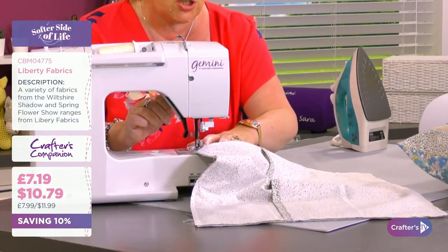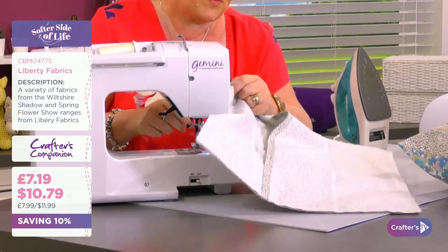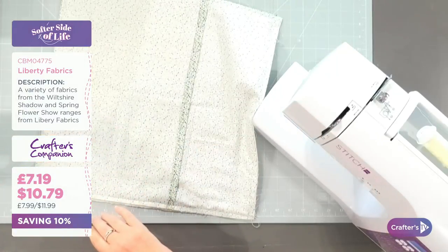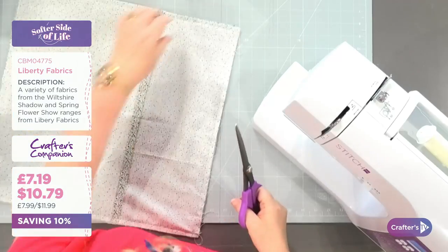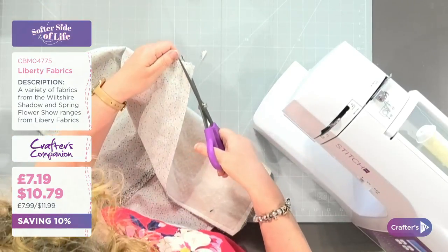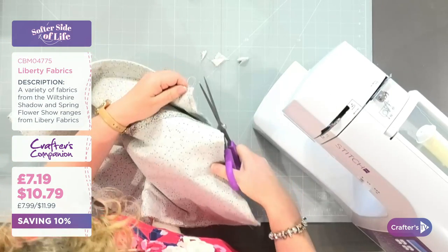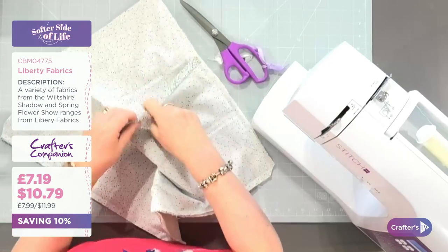Back stitch again just to finish it off. Finished on there, needle up, out we come, chop the fabrics, and then finally, just before we turn it inside out, all I do is take the corners off, not into the stitches, just up to the stitches. And that just means you'll get a nice point when you turn it inside out.